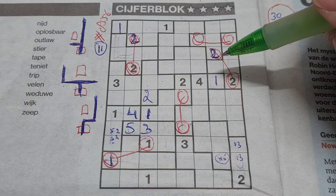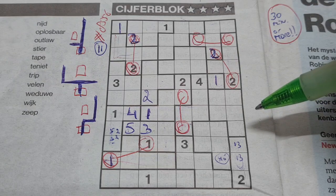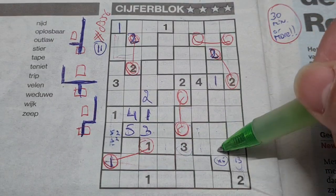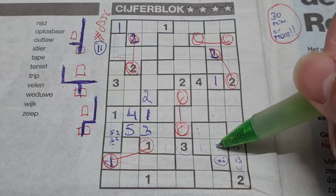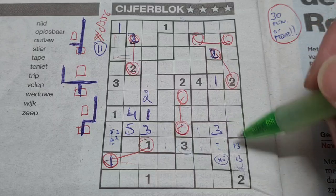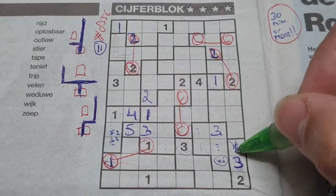Then, let me see. Well, these two boxes can be a three, so three could be here or there, but I cannot place the three there because we have a double three there. So the only place for the three should be here. One and three, we have a three now, no three there. Three should be here, and a one goes there.